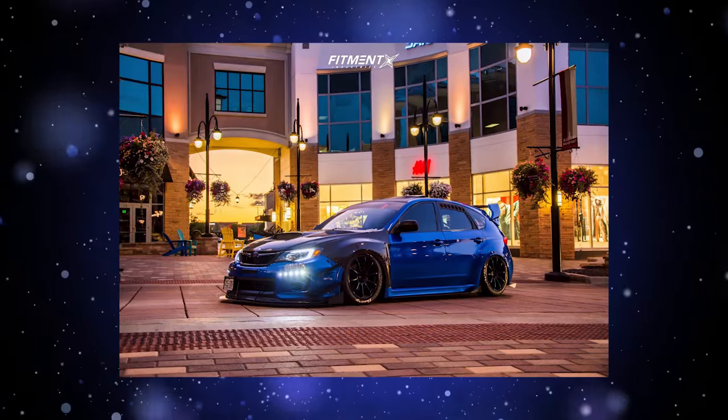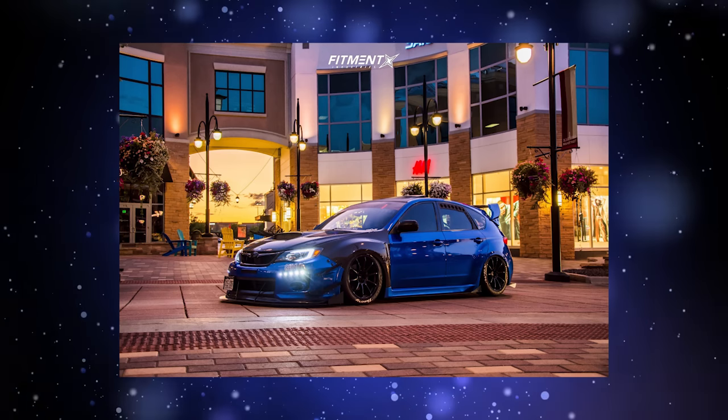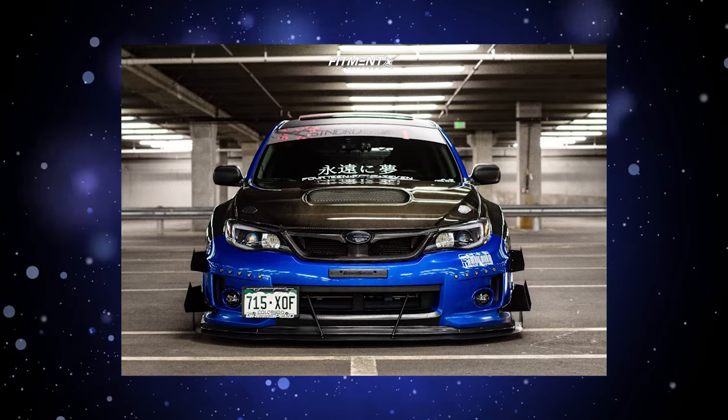No, let me check it out. So, yeah, I really like these Subaru WRX hatches. They look absolutely good. All the carbon on here looks really dope. It is a busy car, though. Yes, there's a lot going on. I think he does it pretty well.